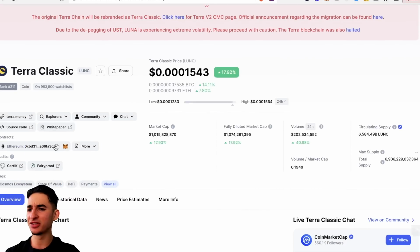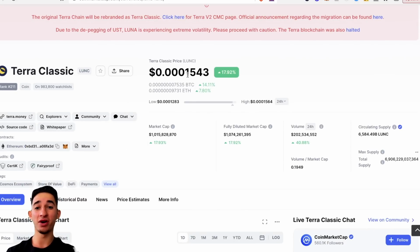So in today's video, guys, just a quick update on LUNC. It's traded at 0.0001543, market cap of $1 billion. So the market cap just regained $1 billion for the first time in a while. That is fantastic news. The volume is $202 million. It's up 40%. That is fantastic. Volume to market cap ratio is 20%. So as you guys can see right here, 200 million, 20% of the market cap is currently being traded.